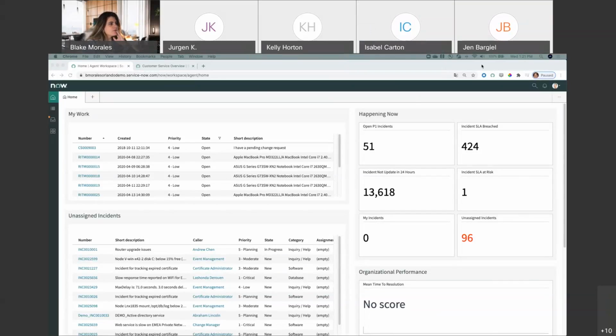Okay, so when we think about the agent workspace, we're thinking about it from an IT technician perspective, a case manager, a service owner, a vendor owner. So we're going to look at a couple use cases today where we're going to use multiple hats throughout your organization where they may want to utilize the workspace. What you see in front of you is what we call the agent workspace.